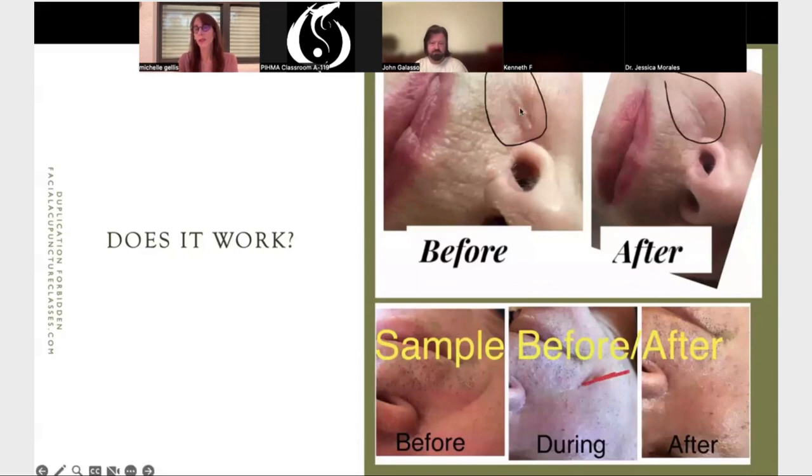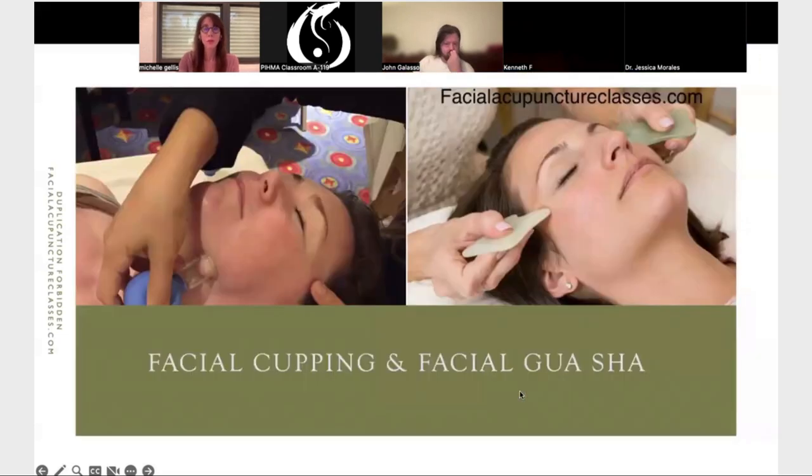A couple of other before and afters: a patient with a scar. I did a lot of cupping, intradermal needles, some gua sha, and the scar flattened. This was another gentleman that came to see me. He had really deep nasolabial folds. They were so deep that when he laid down, they were still there. It took about 3 months, but they really smoothed out. So facial cupping and gua sha is another piece of cosmetic acupuncture.